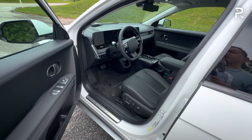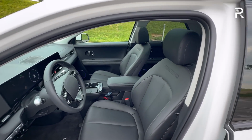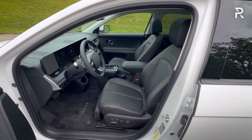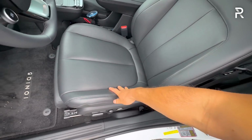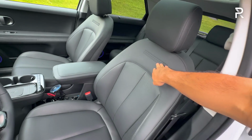Now, looking at the interior, my test car has the black H-Tex interior, so this is technically a leatherette material. You can't get real leather in any interior of the Ioniq 5. You can also get a gray interior. I personally would go with the gray. This black is very, very dark, but the seat material actually feels very convincing considering this is not real leather. You have more of the pixel themes carried over here.